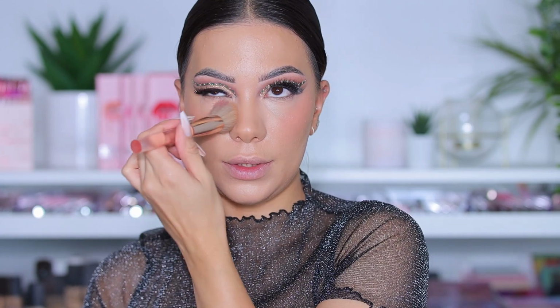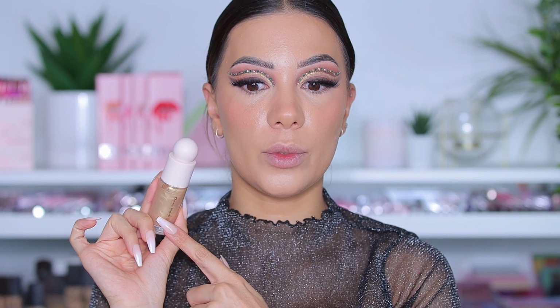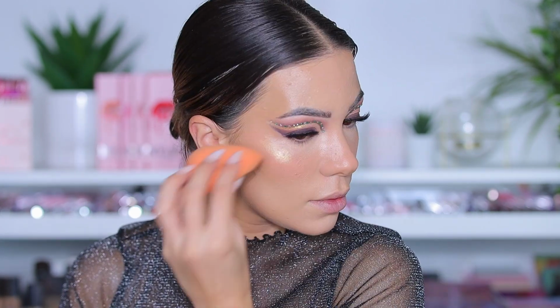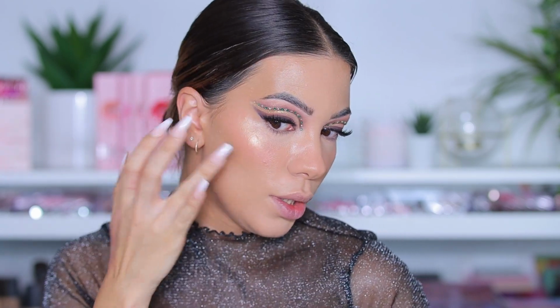So pretty, and I like to bring a bit into my under eye zone here. I'm gonna go with liquid highlighter too. I have this one here from Rare Beauty, in the shade Outshine. It's a liquid luminizer, and look how pretty that looks. Few dots on each side. I mean, look at this.